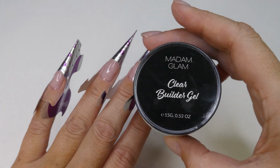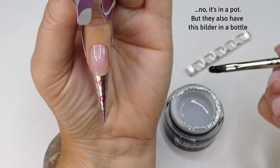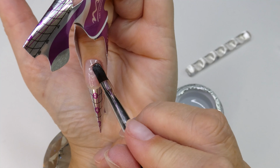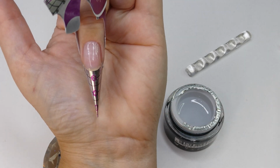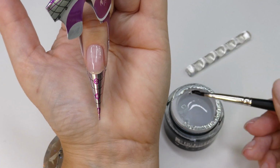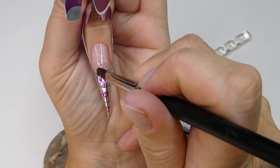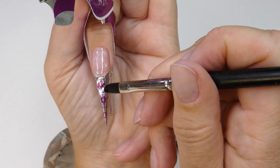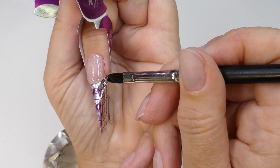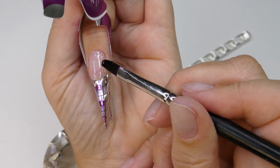So for the sculpting on my middle finger, I'm going to use Madame Glam's Builder in a Bottle. This one also has quite a high viscosity, but not as high as the Gel Polish Factory. On the other side, this is still, well, not the cheapest, but kind of affordable. And it does not have the yellowing. This is actually very clear. I love the clearness of this one. And I'm not paid by Madame Glam to say so. This is my opinion after sculpting 10 nails, sorry, 9 nails with this one.